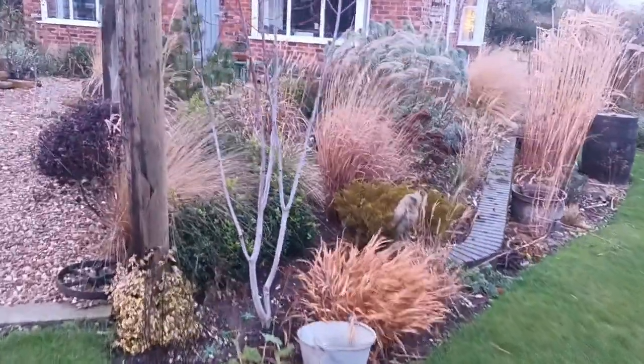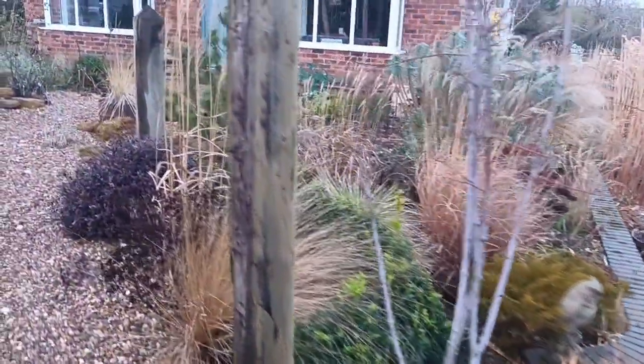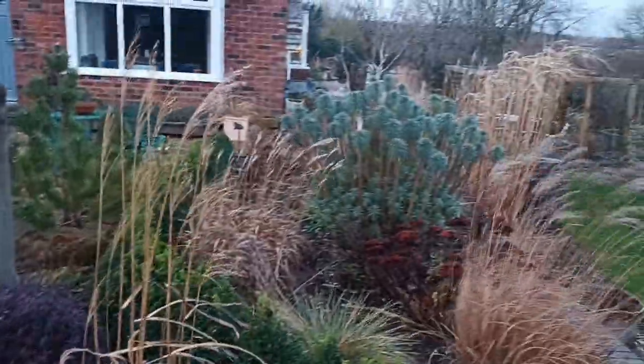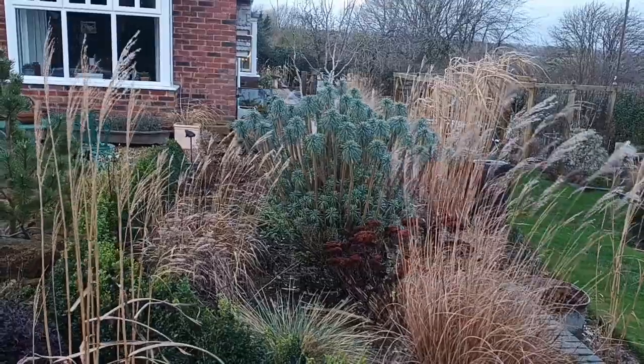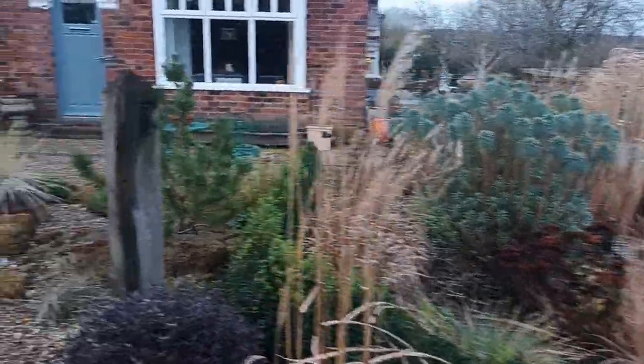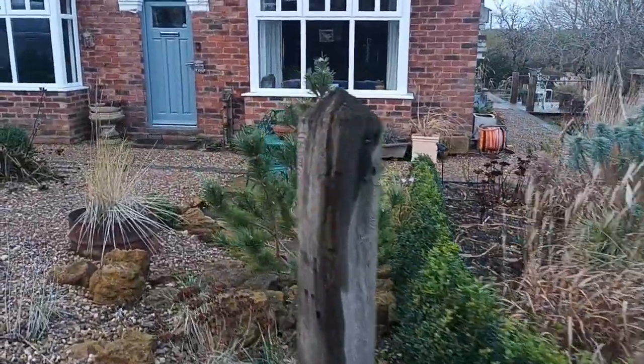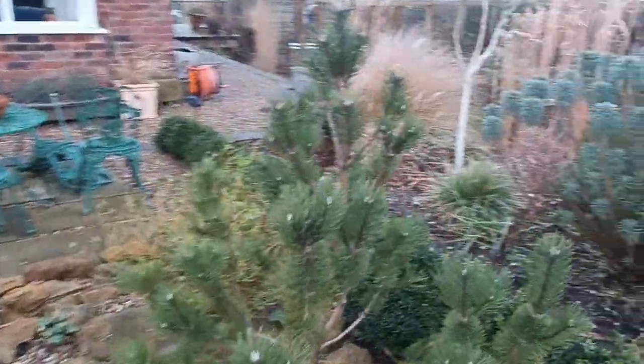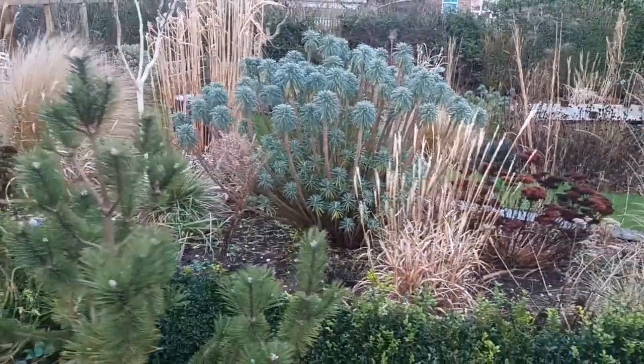The grasses, and I keep going on about the grasses, but they do look so good at this time of year. And so do the euphorbias, which I always mention as well. Now, hopefully, next year I will go more in depth with a lot of the other plants that I have, because I tend to go over the same stuff. I realise that, but that's because the garden is developing still.